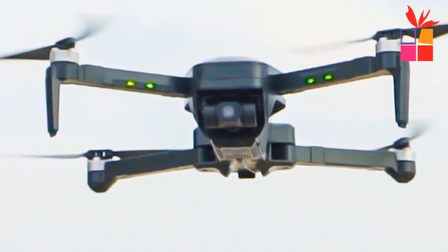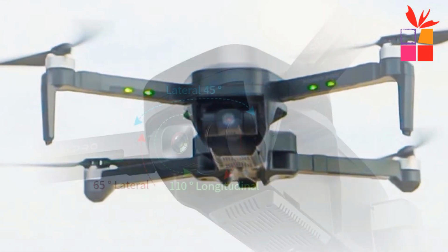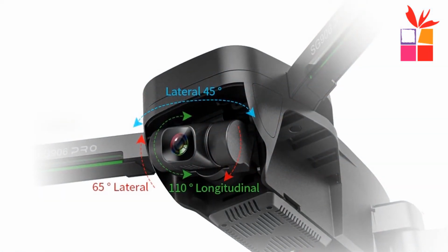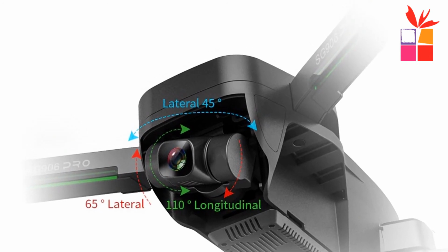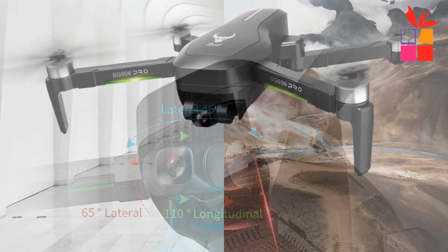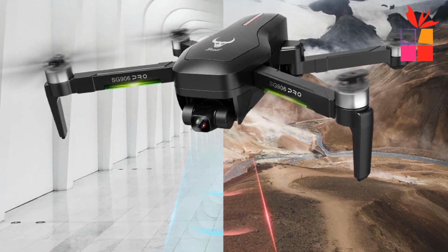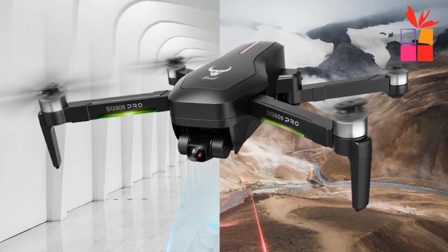Explore new places and amp up your videography skills with the Huawei G906 Pro 4K HD camera drone. It can fly for 25 minutes continuously and shoot amazing HD videos at 25 FPS. The quadcopter also boasts an excellent video resolution of 2048x1080 and picture resolution of 4096x3072.